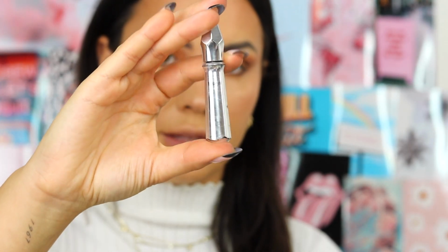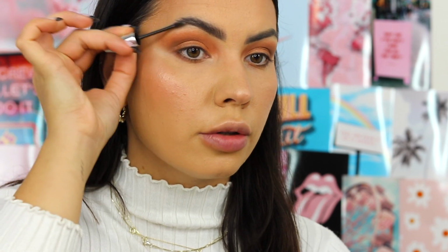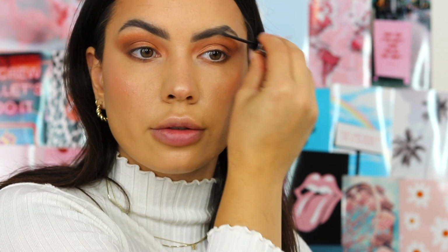I have a huge bucket here full of products, so that's why I'm constantly reaching in, but mine is super loved. I won't even zoom in for you guys to see, but it's that iconic little silver bullet. You open it up and it has a really fiber texture, a short little brow brush, and then I just go through the brow and give it a little bit more volume and make sure that all the hairs are going in the right direction.